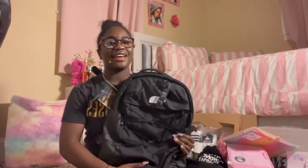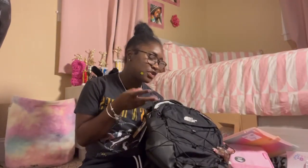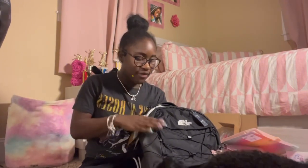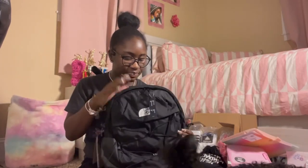my book bag, y'all. This is just a regular black North Face book bag. Not too much, because I want something different this year. Usually I get like a Nike book bag or something. And don't buy it towards the end of the school year. Don't be a hot mess. So I feel like this is a little more durable and stuff, and it got some more space.